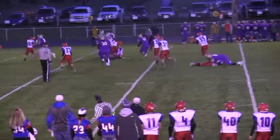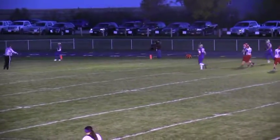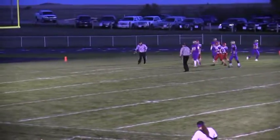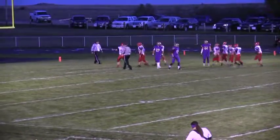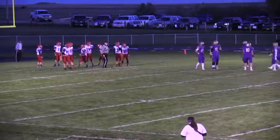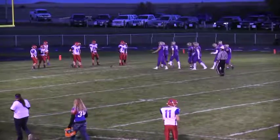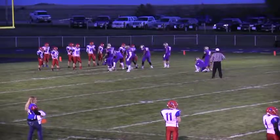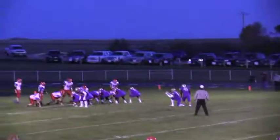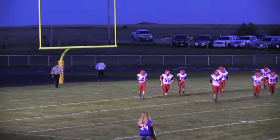Hand off to Hill. Breaks a couple tackles. Brady Hill, 48-yard touchdown run. No flags, so it will stand. Touchdown run for Hill. Chargers set to kick the extra point. And it is up and it's good, and it makes it 14-0.